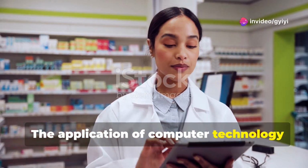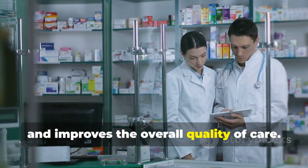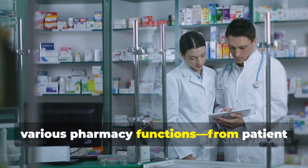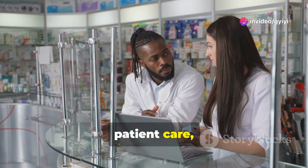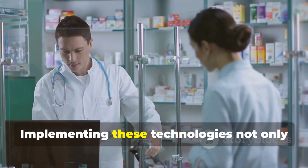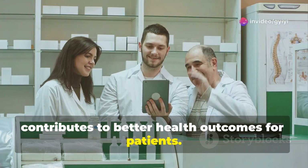The application of computer technology in community pharmacy streamlines operations, enhances patient safety, and improves the overall quality of care. By integrating advanced systems in various pharmacy functions, from patient identification to prescription audits, pharmacists can focus more on patient care, reduce errors, and ensure regulatory compliance. Implementing these technologies not only improves operational efficiency, but also contributes to better health outcomes for patients.